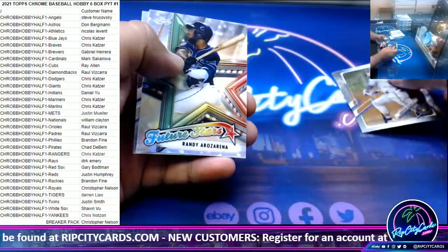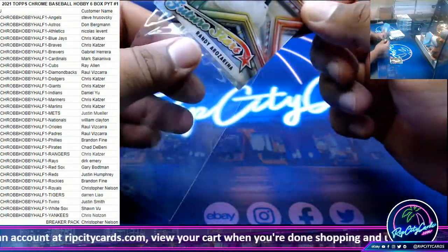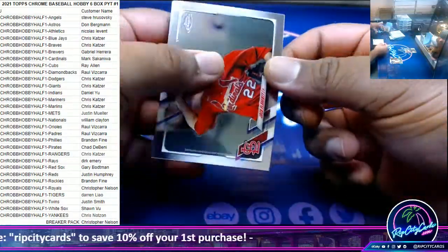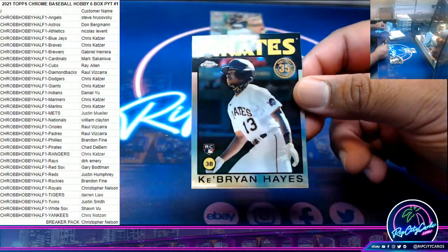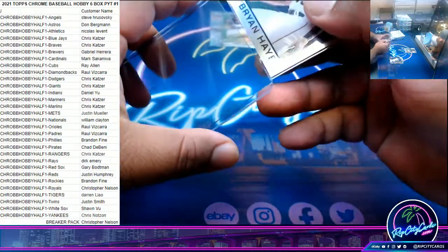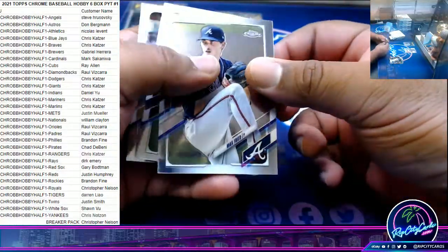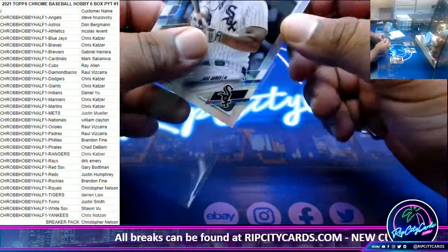Good luck, everyone. Nice, Rosario. Silver. Future Stars. I'm sorry, Refractor. What is wrong with me? Nice, Cabrera. Refractor. Mojo. Got to top load that. And only 4 cards per pack. That's kind of rough.